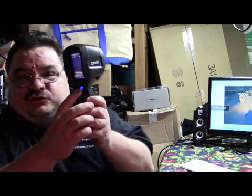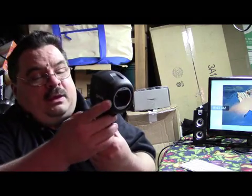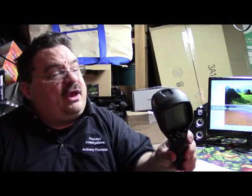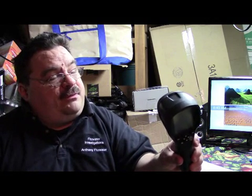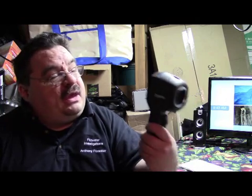So, the device here is controlled by this button here, which turns it on and off. And then close it with the thing. And that's my thermal camera. Like I said, it's a FLIR IR lens 1-6.8 millimeters, and it's an i7 thermal camera. It was $2,000, plus shipping and handling. So yeah, it was expensive.